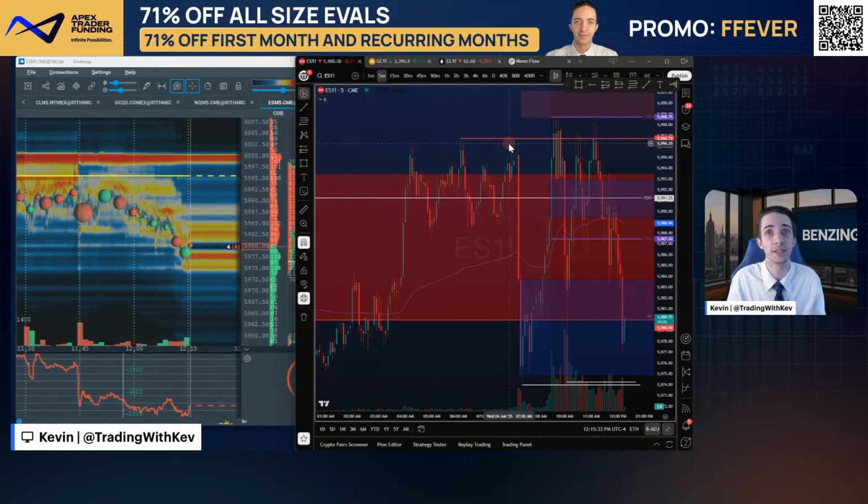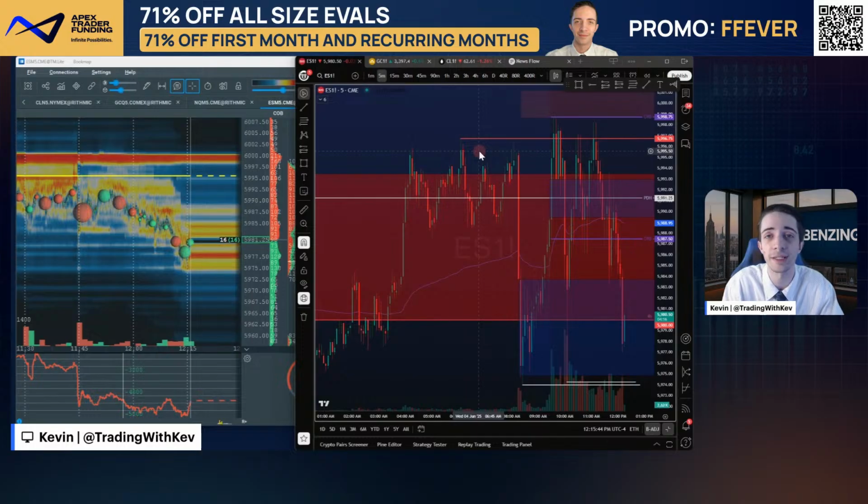And it sounds easier said than done, but quite honestly, it's not too difficult if you're trying to really simplify your charts and simplify your trading. You trade supply and demand, you trade support and resistance, whatever the case may be. As long as you're consistently looking for these levels, these zones, these areas, you're going to be a lot more patient.